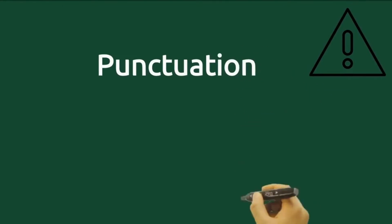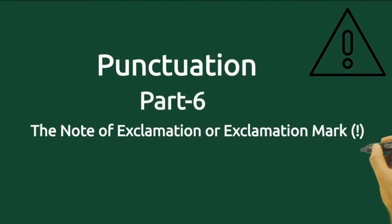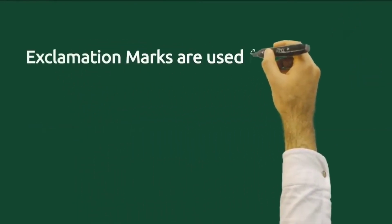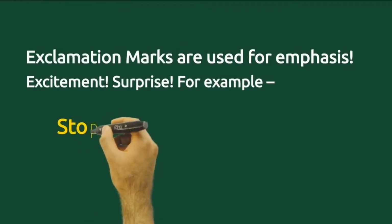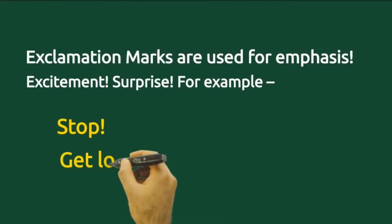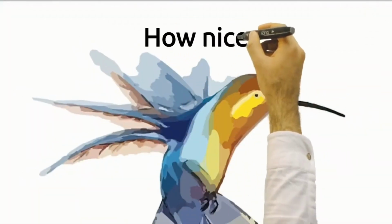Punctuation Part 6. The note of exclamation, or exclamation mark. Exclamation marks are used for emphasis, excitement, surprise. For example: Stop! Get lost! Wow! What a fine picture! How nice the bird is!